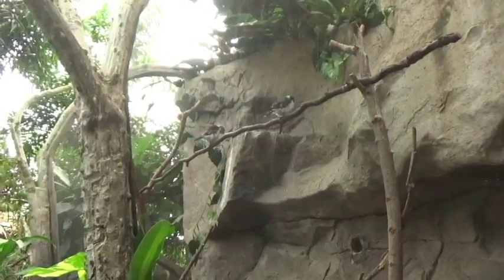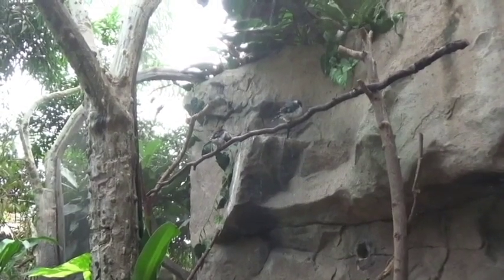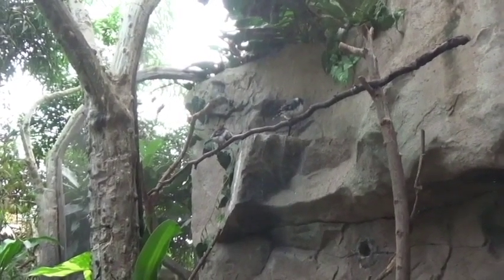That is a potto. And they like to hang around on trees, just like how lorises do. Part of the primate family. Those are pygmy falcons. They're called pygmy falcons because they're small and they're falcons. They're cool.